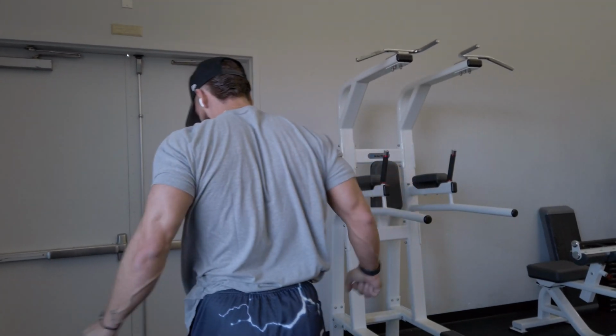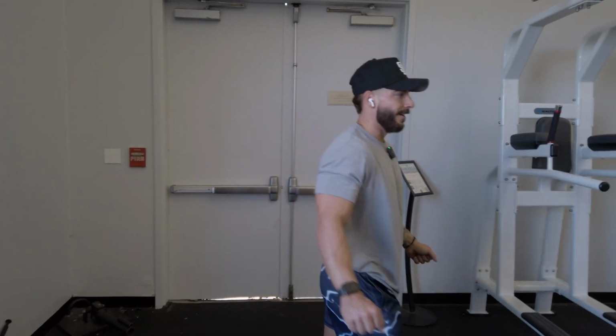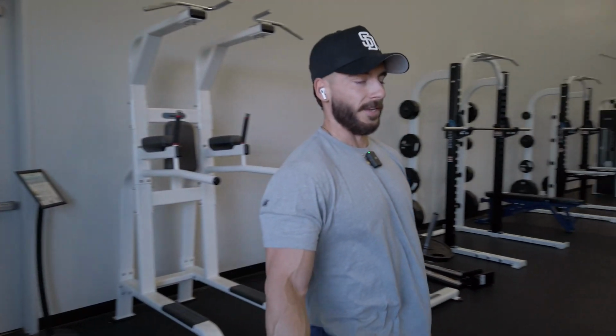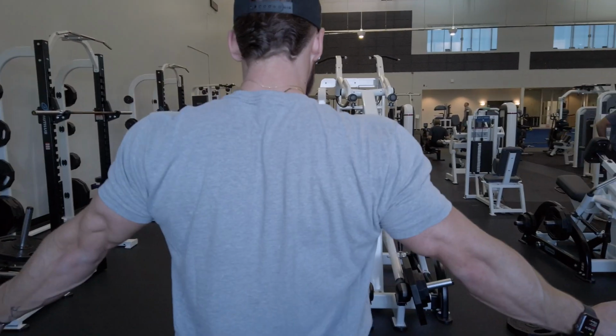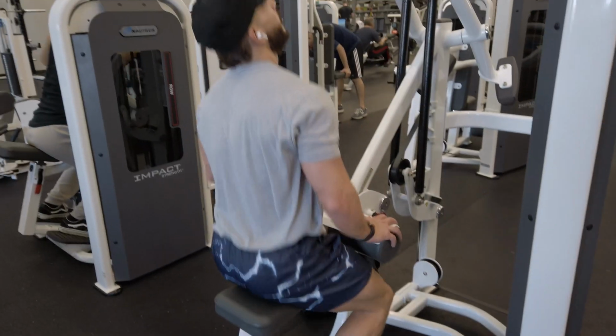No, that's going to hit the front. Let's see, how do we hit the back? Pinch them together. I feel like always when I turn the wrists out, that's when I get the best rear delt flexion. So like this.